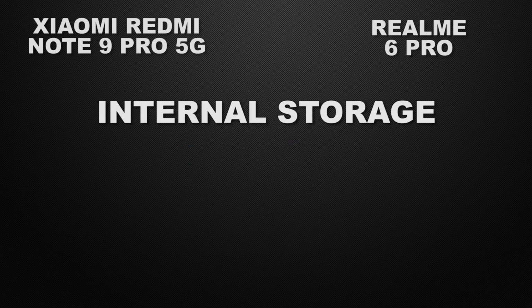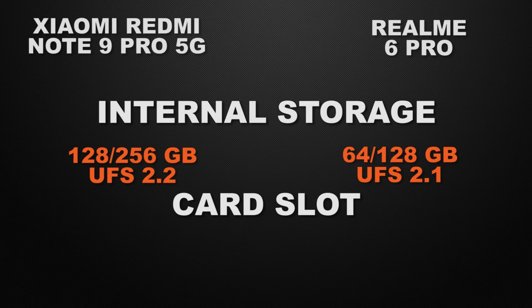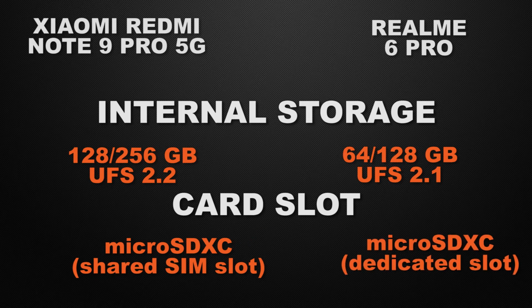Let's talk about the internal storage of the devices. Note 9 Pro 5G have two storage options, 128 and 256 GB, and 6 Pro have 64 and 128 GB of internal storage. So the winner here is Note 9 Pro 5G because it have more read and write speed. And about the external storage of the devices, Note 9 Pro 5G have shared external card slot option, whereas 6 Pro have dedicated micro SD XC card slot option. So the winner here is 6 Pro.